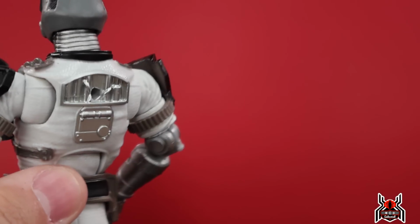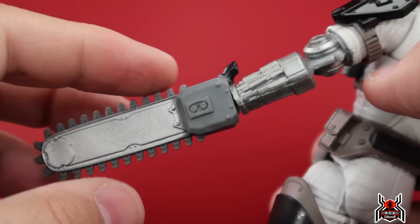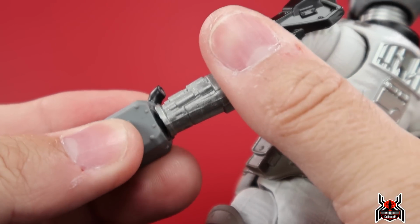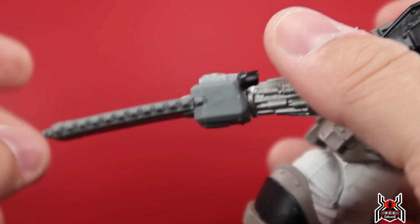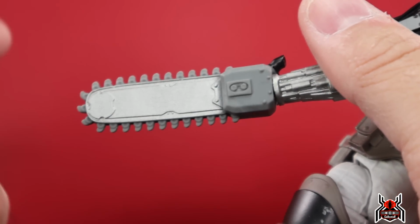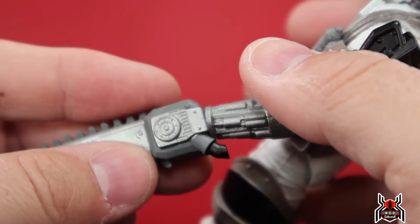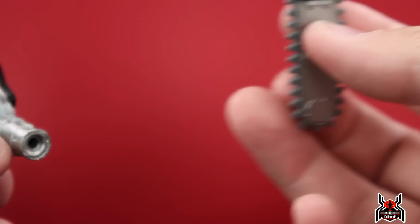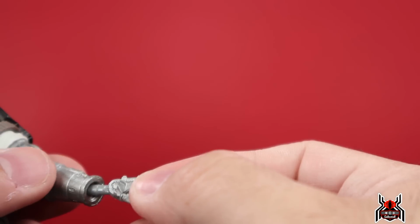We get a nice silver paint there. Looking at the chainsaw, the blades on the chainsaw unfortunately get that generic gray plastic. The same with the body of the chainsaw, but the extension part, I don't know what that would be called on a chainsaw, has a nice silver paint to it, which is good. A little bit of black there, a little bit of silver paint there as well. And it just ports on there. There's no hinge or anything like that, so it'll just swivel on the wrist. For now, we'll put the hand back on.